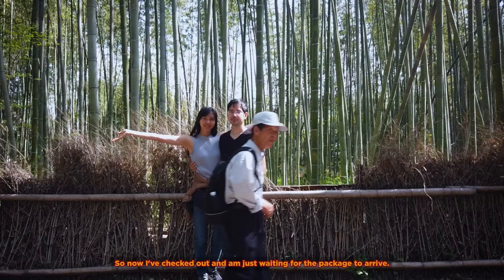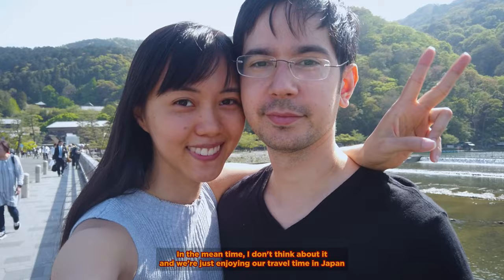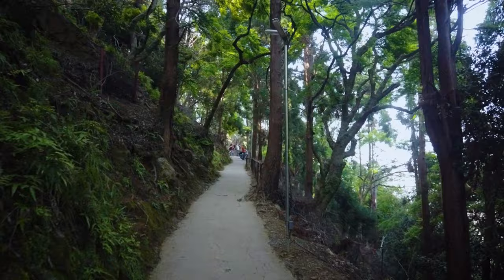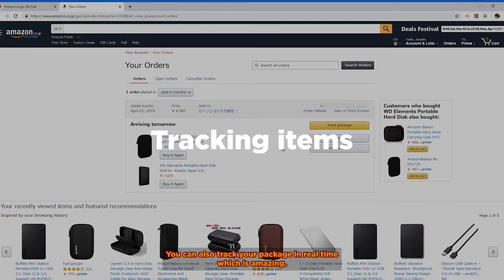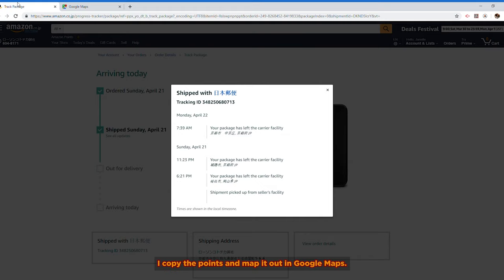So now I've checked out and I'm just waiting for the package to arrive. In the meantime, I don't think about it and we're just enjoying our travel time in Japan. Oh, 2 meters away. You can also track your package in real time, which is amazing. I do this in the night when we come back from our trip. I copy the points and map it out in Google Maps.